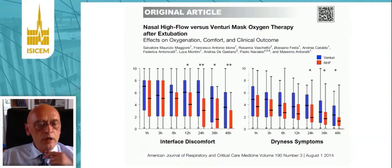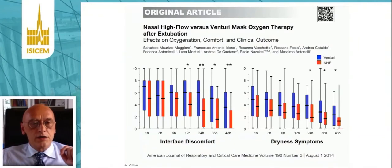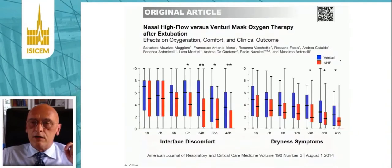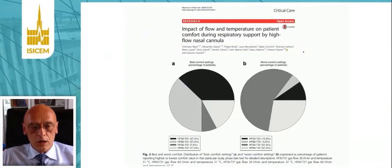In this study, we compared interface discomfort and dryness discomfort between a Venturi mask and the high flow nasal cannula. And as you can see, there is a progressive decrease in interface discomfort and dryness discomfort in patients receiving high flow nasal cannula as opposed to the Venturi mask. And this effect was visible starting from, let's say, 24 hours. So when you need to apply long periods of oxygen therapy, this is really an option.